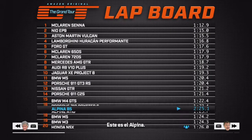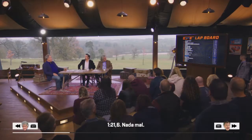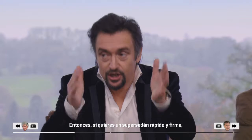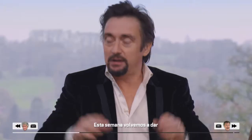This is the Alpina. There you go. You see, slower, as I said. But 121.6, not bad. So if you do want a taut, fast, super saloon, his advice is get the flabbier, slower one. Yeah, it's better. This really is some clear buying advice again this week. It is. Anyway, let's get on to some actual clear buying advice, shall we?